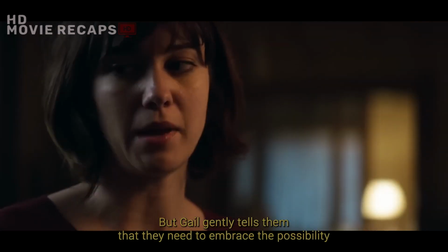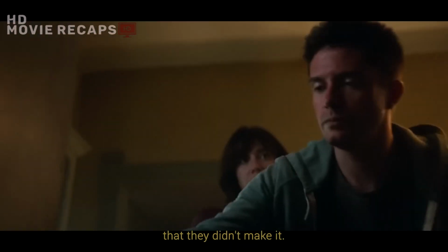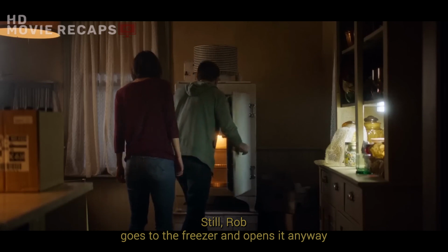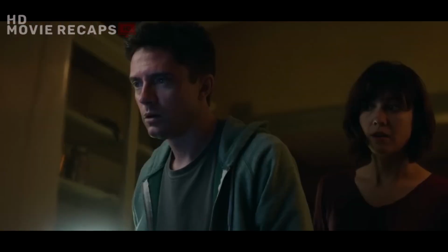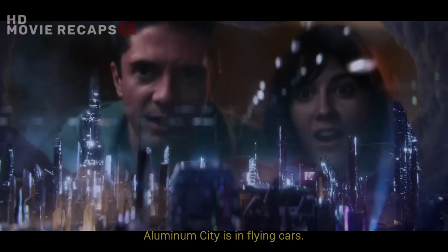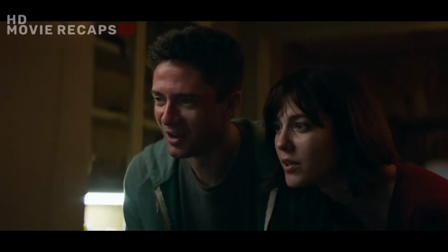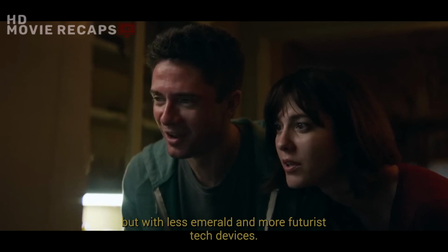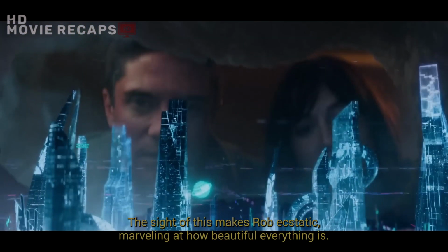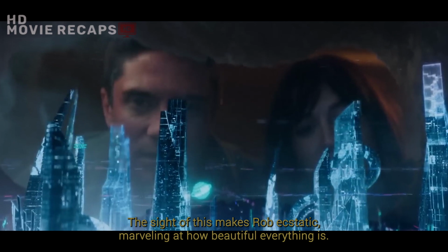but Gail gently tells him that they need to embrace the possibility that they didn't make it. Still, Rob goes to the freezer and opens it anyway. To their surprise, the freezer glows. A luminous city is full of flying cars. Gail claims that it looks like the Emerald City, but with less emerald and more futuristic devices. The sight of this makes Rob ecstatic, marveling at how beautiful everything is.